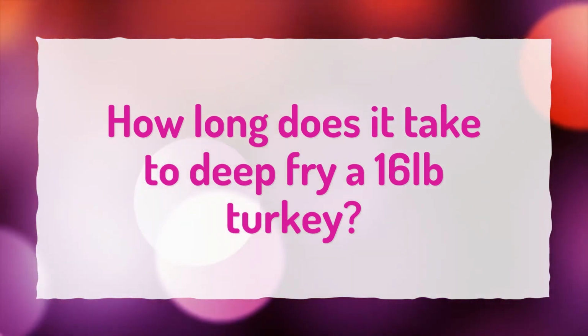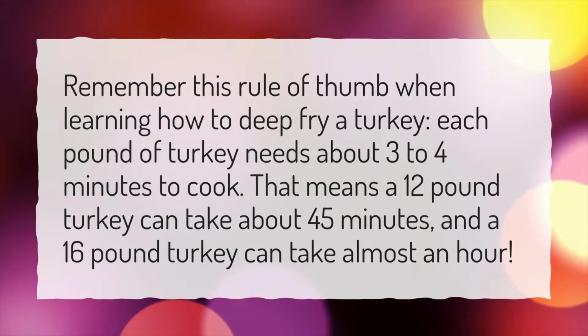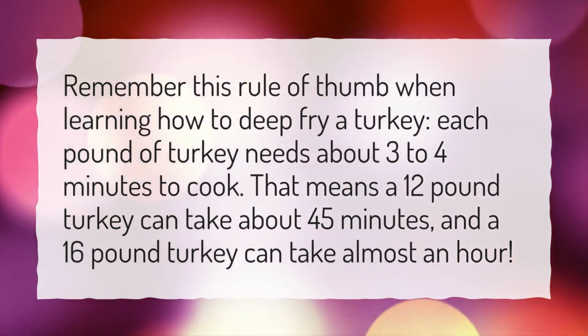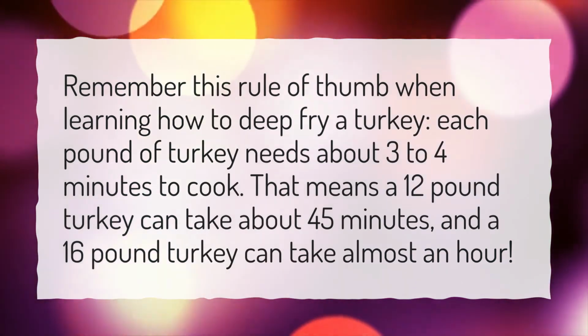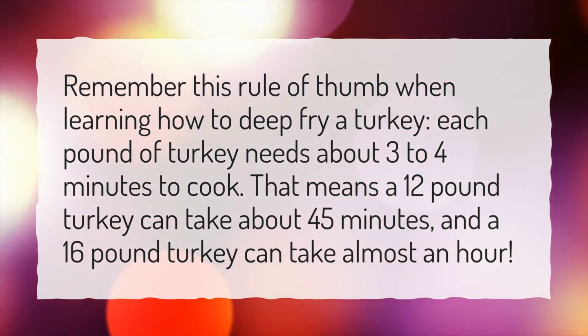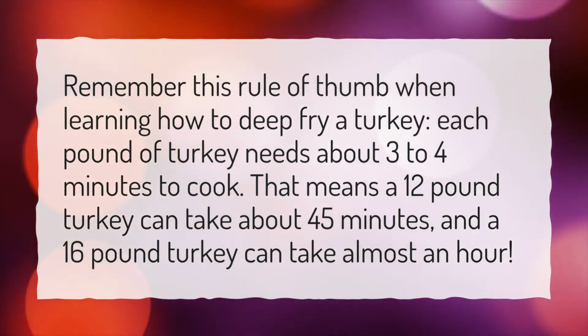How long does it take to deep fry a 16-pound turkey? Remember this rule of thumb when learning how to deep fry a turkey. Each pound of turkey needs about 3 to 4 minutes to cook. That means a 12-pound turkey can take about 45 minutes, and a 16-pound turkey can take almost an hour.